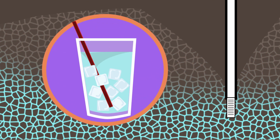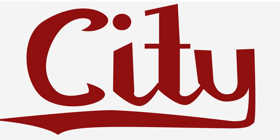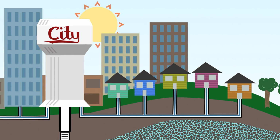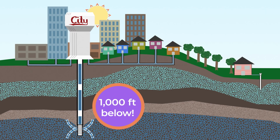Wells work a lot like a straw in a glass of ice water. A straw pulls water out from the spaces between ice cubes, just like a well pulls water out from the spaces between soil and rocks. Private well owners aren't the only ones who depend on groundwater. Many cities distribute water to their residents from deep city wells that suck water from around 1,000 feet below ground.